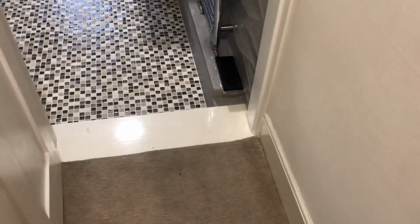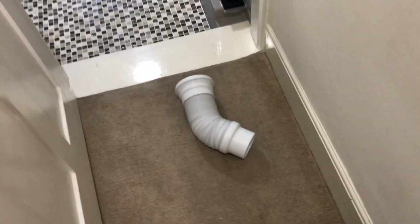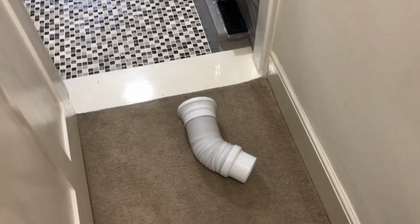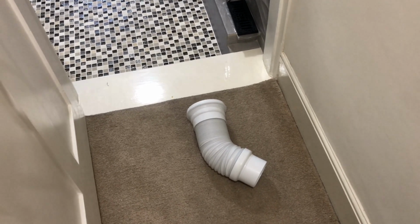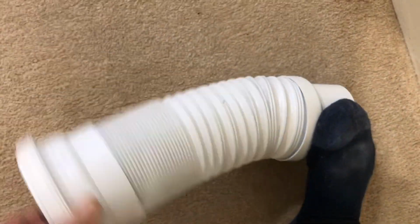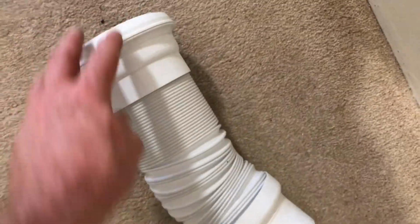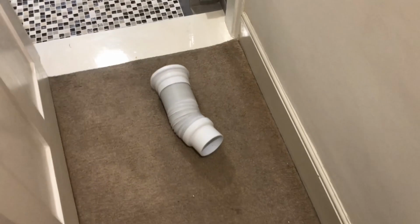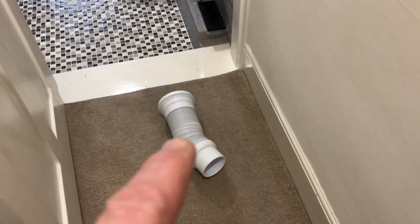I'm actually going to use one of these flexible pipes for the back of the toilet. You know what I mean? So you can do whichever way. Obviously, I'm going to have to silicone it down or something. So that's going to go in the hole in the ceiling down in the other room.